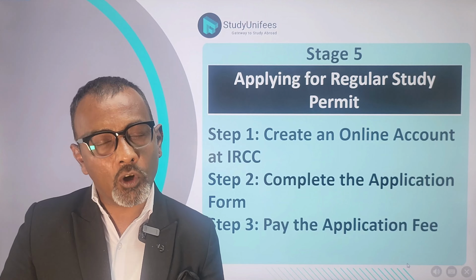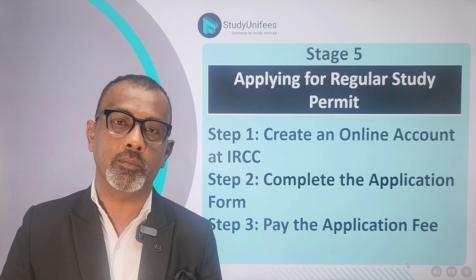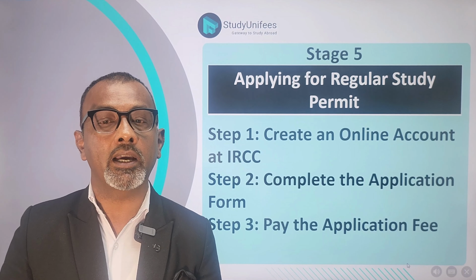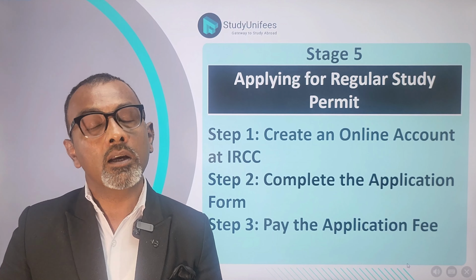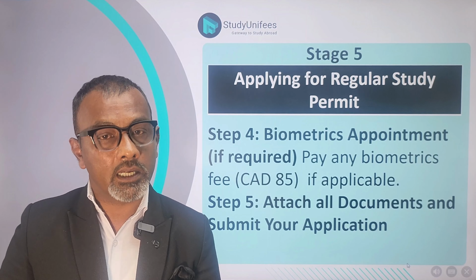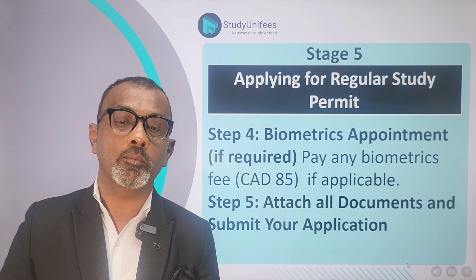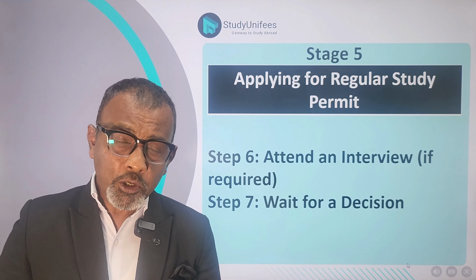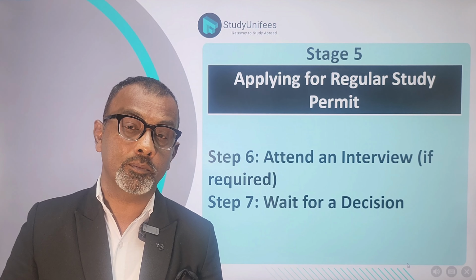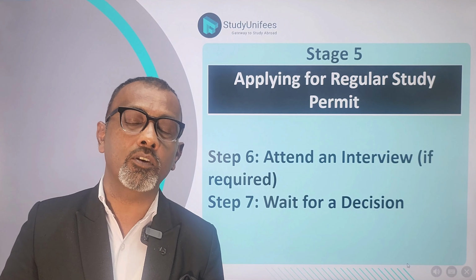Stage 5 is when you've got all your documents ready and now it's actually time to apply for your regular student permit. In stage 5, first, log on to the IRCC website and create your own account. Complete the application form, pay the application fee. If required, take a biometrics appointment and pay the biometrics fee too. Attach all your documents and submit your application. When you are applying through regular study permit, you may also be required to attend an interview. If and when you are required to attend an interview, the next stage is to wait for a visa decision.